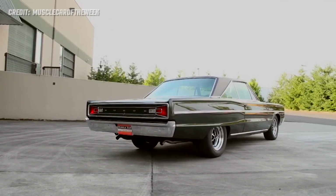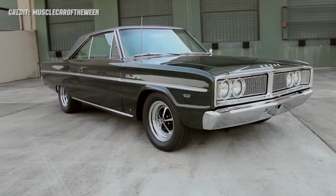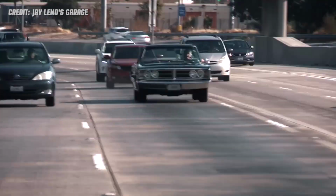The Coronet Street Hemi's true purpose was evident in its appearance. The design deliberately avoided flashy additions like spoilers or racing stripes. This low-key exterior allowed it to blend seamlessly with everyday traffic.